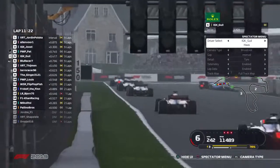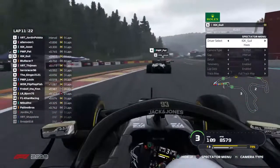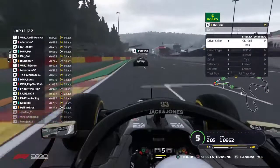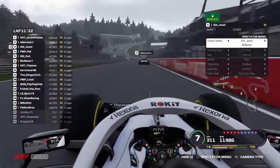But he is like a snake. He's never going to give up. He's going to be hissing on in the background, just pressuring Pat into making a mistake at one point, as Joost could have another crack at the Alan Voigt egg.